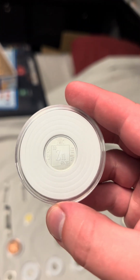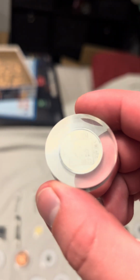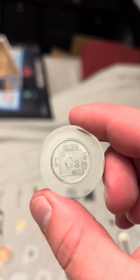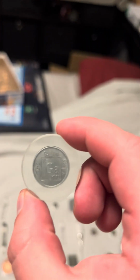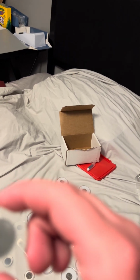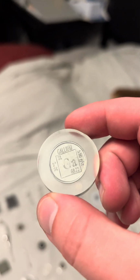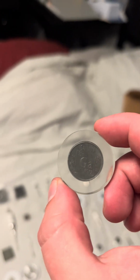Element number 30 is zinc. It is a metal. Element number 31 is gallium. It's indeed a metal. It'll also melt in your hands because its melting point is very low. Like not room temperature like mercury, but I don't remember. It was like 100 degrees Fahrenheit or something, but pretty low melting point. It's also pretty interesting to play with.